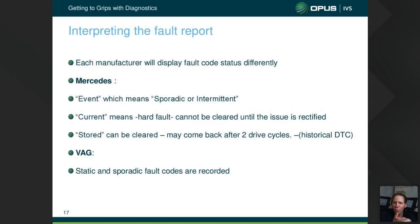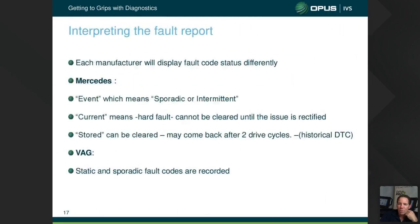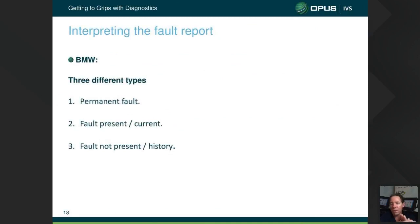That's with Mercedes. When we move on to Volkswagen Audi Group vehicles, VAGs, they record static and sporadic faults. Static and sporadic. Actually, what's that doing there? It shouldn't be on that page. Sorry, let's go on to BMW.